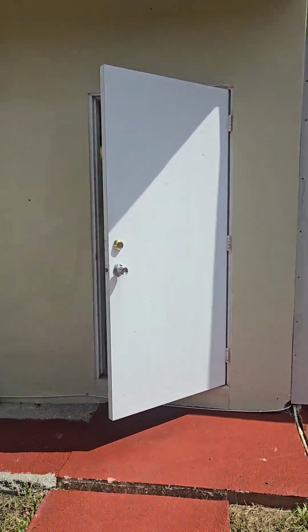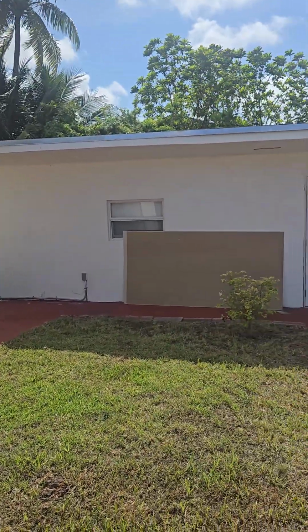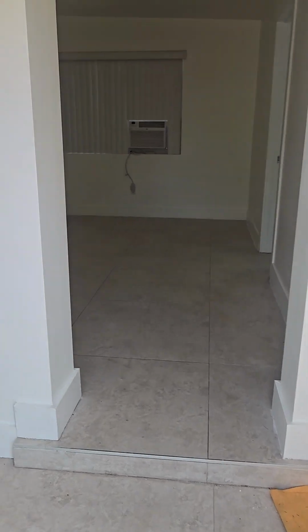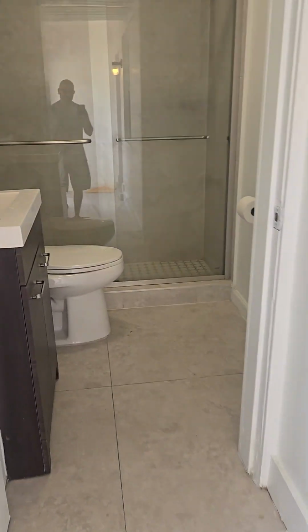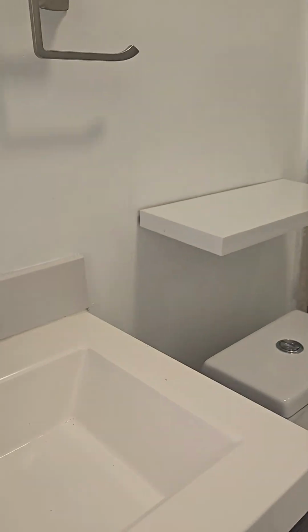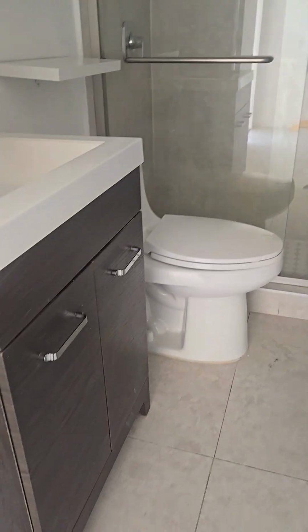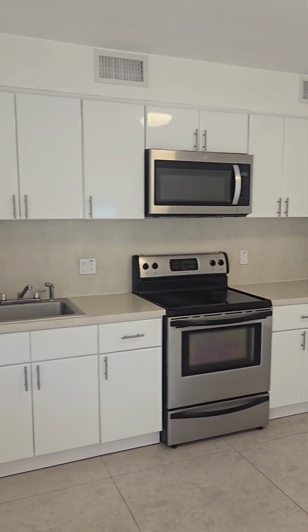So this is the entrance to the unit. This is the multiplex, which means there's multiple units here. This is the bathroom. It's a weird setup. That's your bathroom. This is the kitchen.